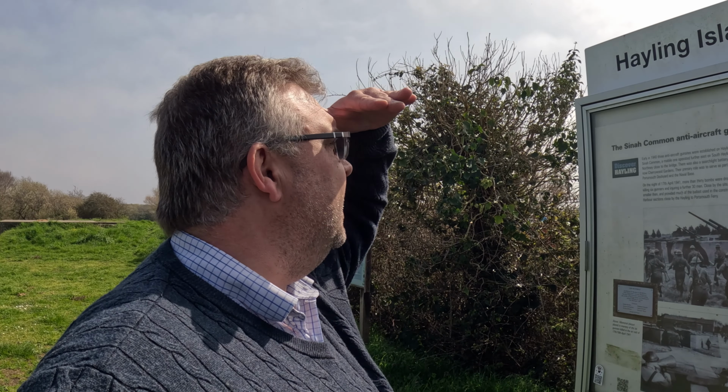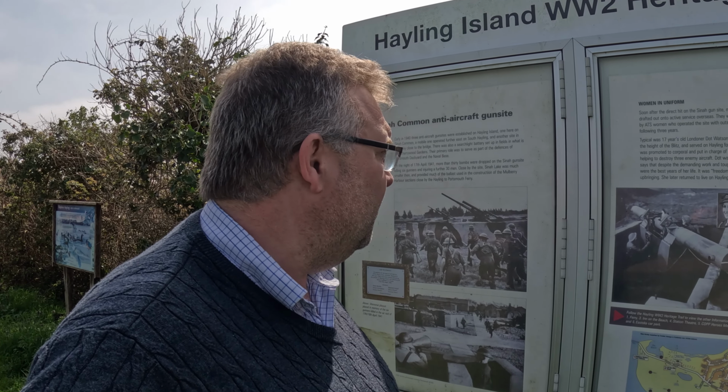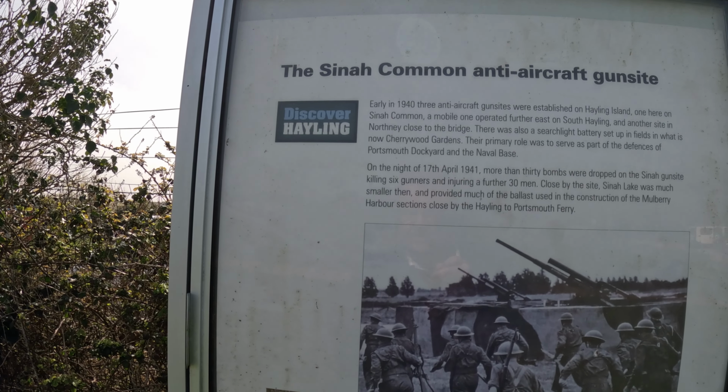So this is the gunnery site, or the gun site, and this was what I came to last time and had absolutely no idea what it was. So there we are. Gonna have a look round now.